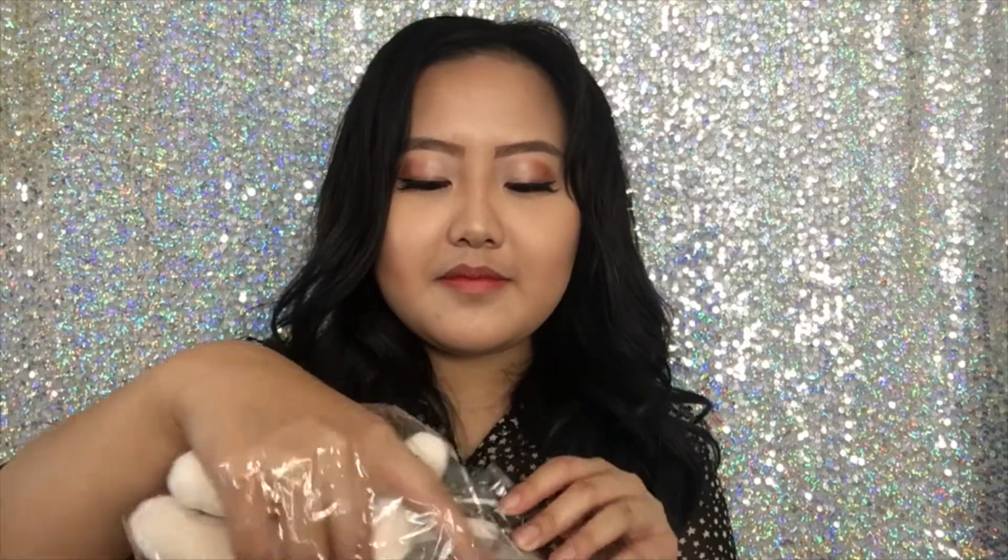Well, he's here, so let's get him out of here. Okay. So. First things first is the doll itself. Oh my gosh. But here he is. Let me just fix his body a little bit. But this is Exo's Sehun. Who else would it be? I don't know. Other than my bias, my Exo bias.